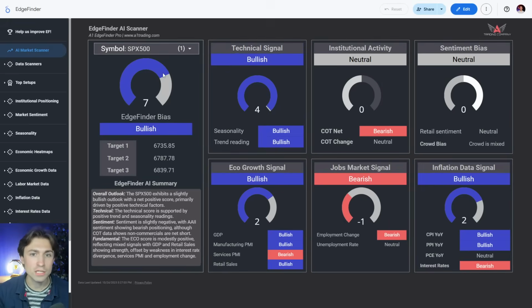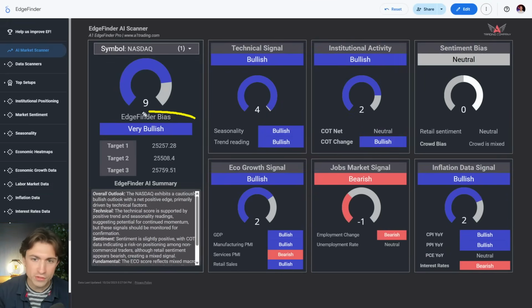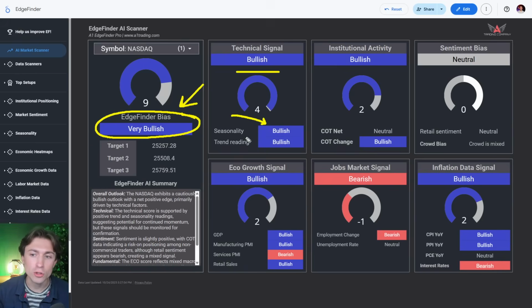So if I take a look here at the NASDAQ overall reading within the Edge Finder, what you'll see is that we're getting a very bullish rating overall. Technicals look solid with seasonality ahead of us looking good. We could talk about that in a second, but the big picture is seasonality, or the projections for end of year, still look really good. The momentum, the trend of this market, still to the upside.